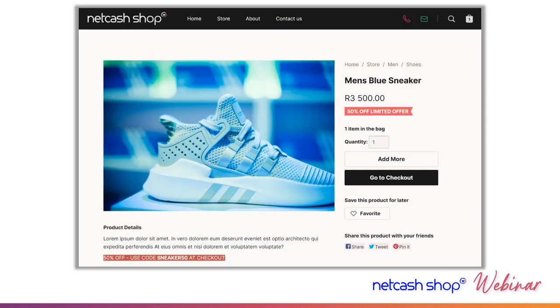Here's an example of a product that I created a promo code for. What I did is I highlighted down at the bottom, I added some extra text with a highlight that says 50% off, use code SNEAKER50 at checkout. Again, I've got the product ribbon up at the top near the price. It's 50% off, limited offer. By opening this product and viewing it on the site, I can immediately see the connection between the 50% off limited offer and the promo code that I put down in the text. You can add this in different areas, but I've just chosen to put it down with my product description.